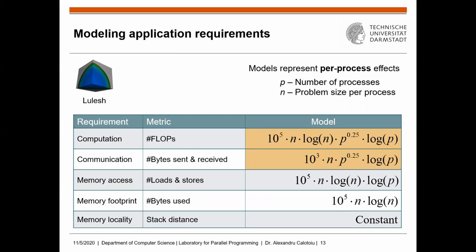Now, for each of them, we gather these experiments, create metrics, create models, and then we show these models. To rank the growth of these requirements, we vary the number of processes and the problem size per process, and we model each of these requirement metrics. We make the simplifying assumption that on a per process basis, metrics should grow proportional to the problem size per process, but should remain constant with respect to process count. This is not true for all applications, but at least gives us a basis for our comparison and our analysis.